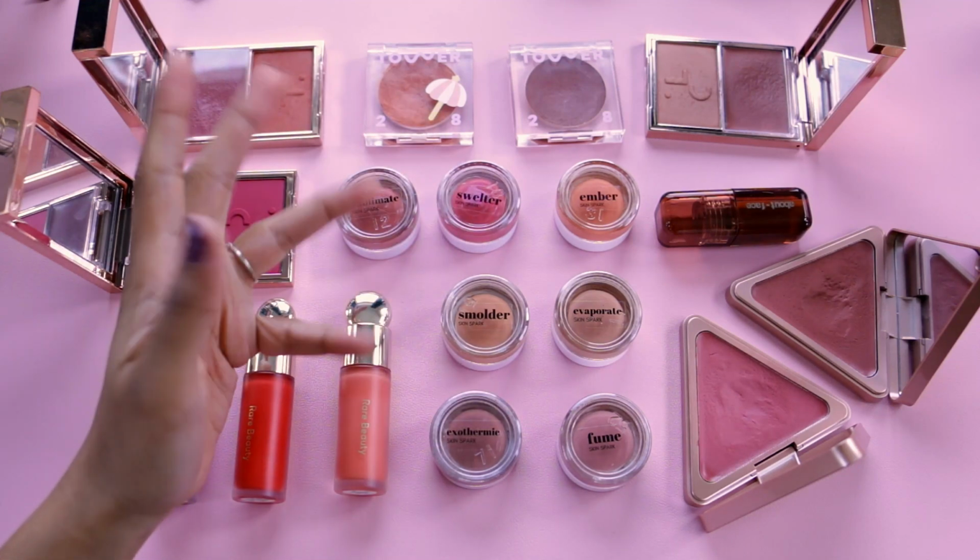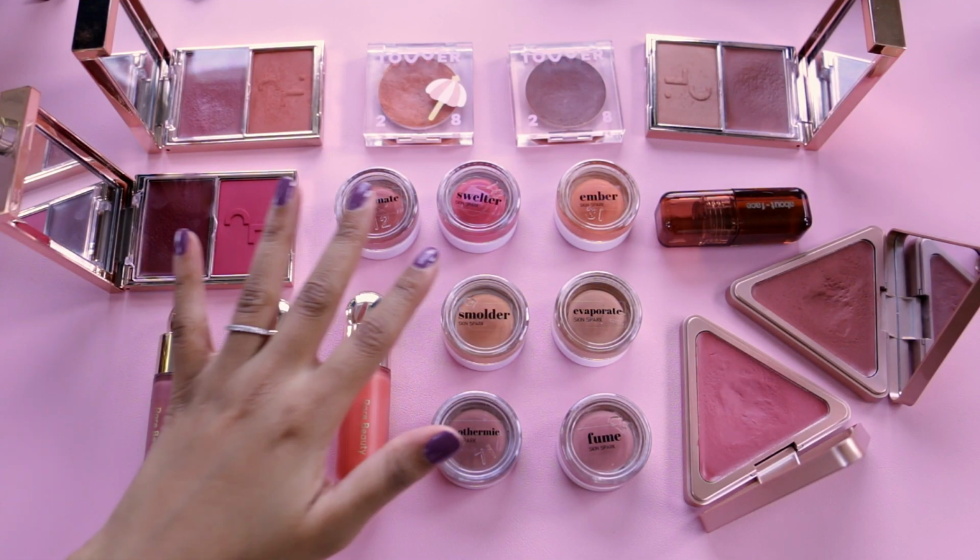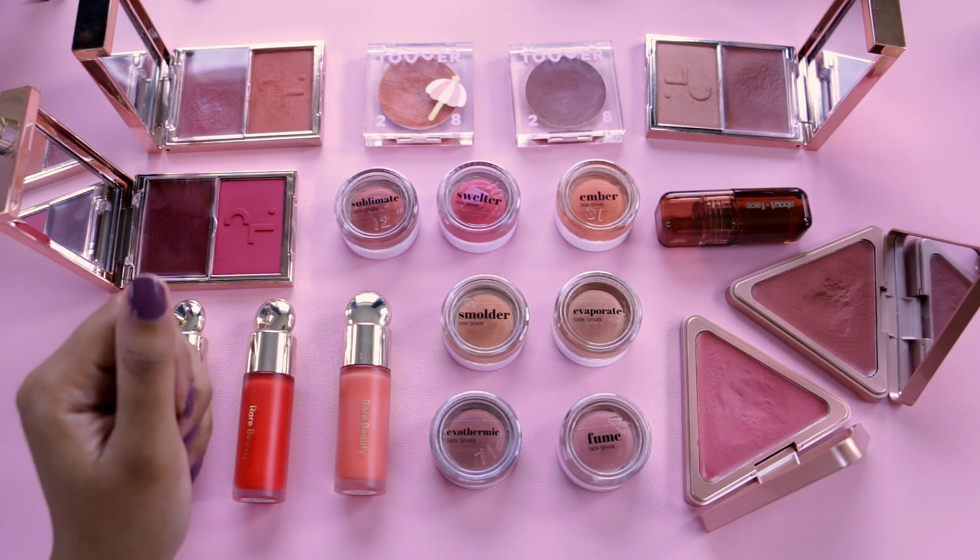Hello! It has been over a year since my last declutter, so it is high time for me to get rid of that which is expired and no longer serving me.